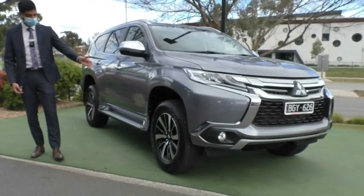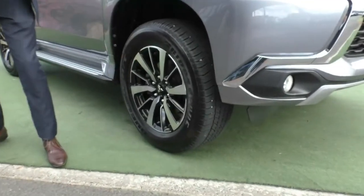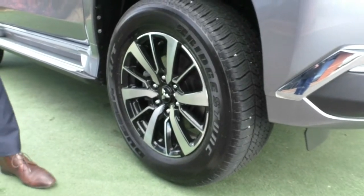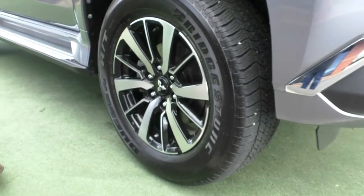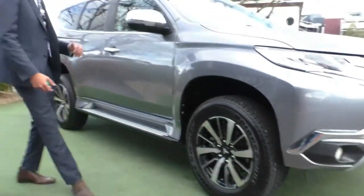Coming across to the side, take a look at that first alloy wheel. You've got a very stunning design. It does have a black finish on the inside of those spokes and a polished aluminium on the outer side of the spokes. Now the rim itself presents in excellent condition. That's just something stuck to the outside of it. So the rim itself actually presents quite well, and you've got lots of tread remaining on those Bridgestone tires.